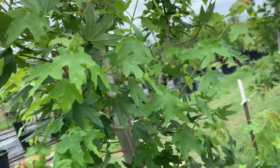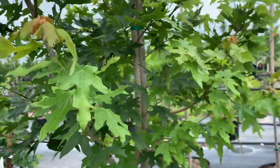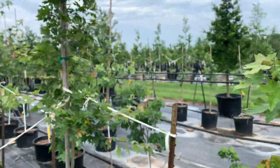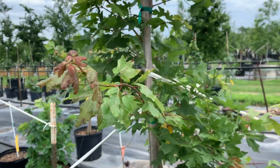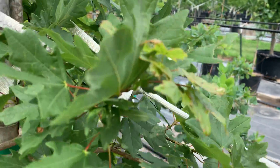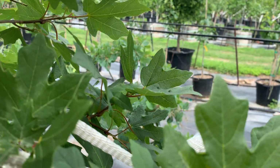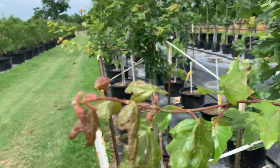And there are maples that grow in Texas. Here we are with some of them. Look at that, quite a waxy leaf. And so there will be a nice red fall color with these, I believe. Let's just double check what kind. Bigtooth maple, Acer grandidentatum. Very nice.